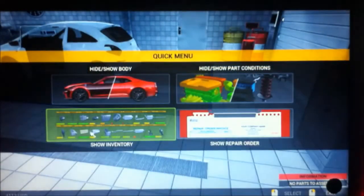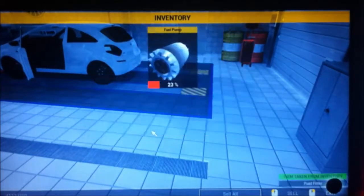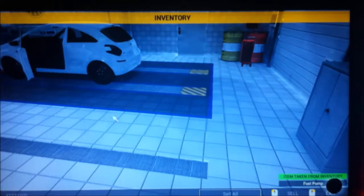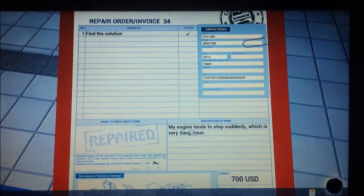Okay, let's get rid of the dead parts. So the 17% fuel filter gets us $10, and the 23% fuel pump gets us $55. Let's see if that solved our problem. Yes, it did. $700. Thank you. Next.